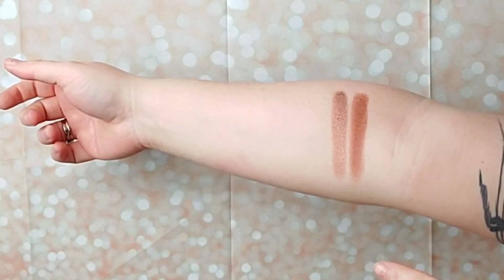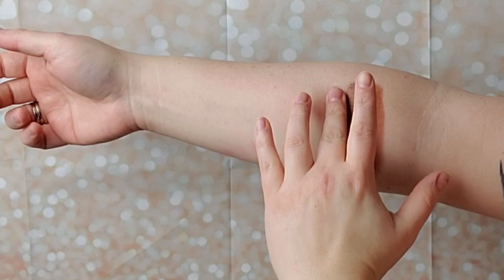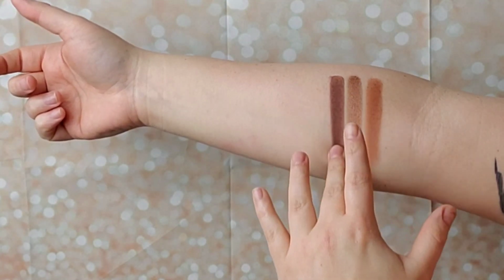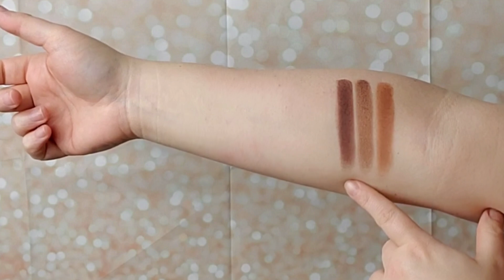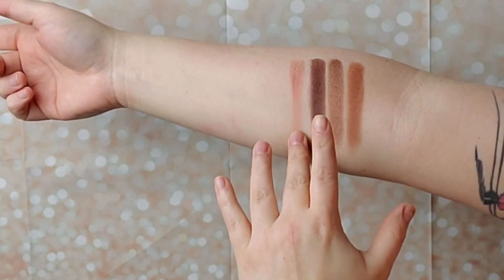And this is kind of a pink undertoned brown metallic shade. This is the third shade in the palette. And this is a really pretty purple undertoned brown shade with a slight bit of pink to it as well. This is the first shade in the second row.